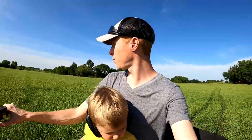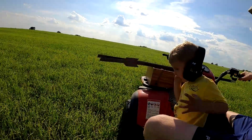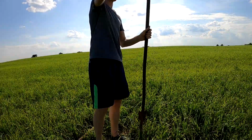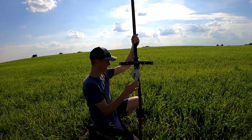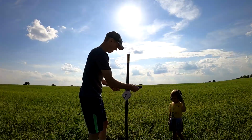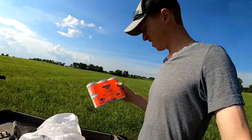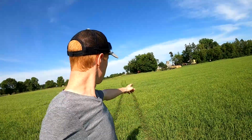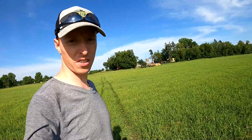This looks like a pretty good spot. You already got your hearing protection on? Yes. Just slide this down. There. Instantly have a target. And tannerite. Maybe 50 yards, 75 yards to the trees. So it's a pretty good distance to hit.